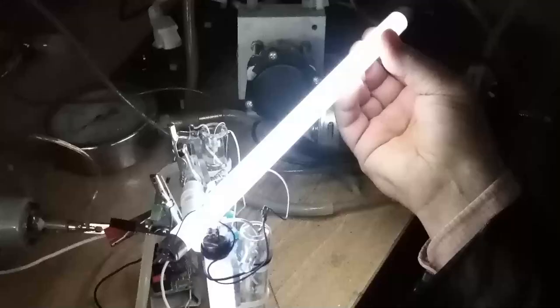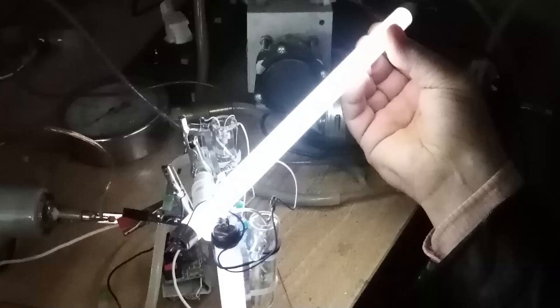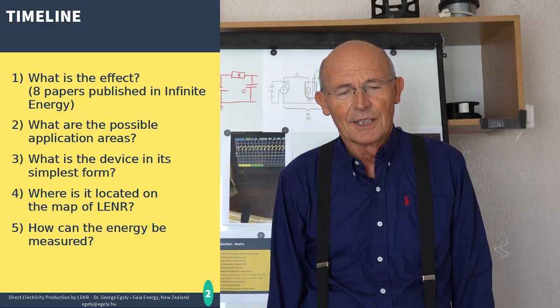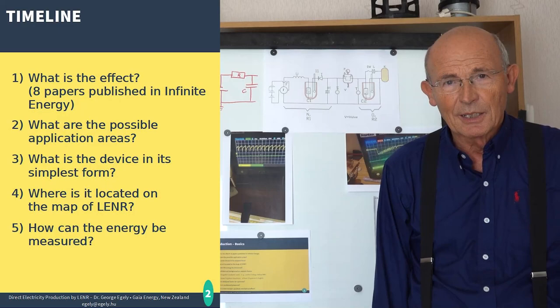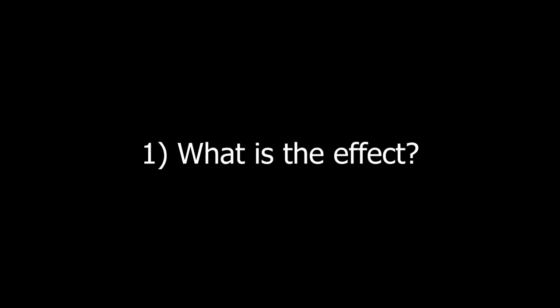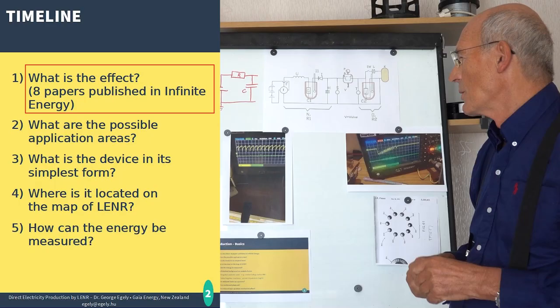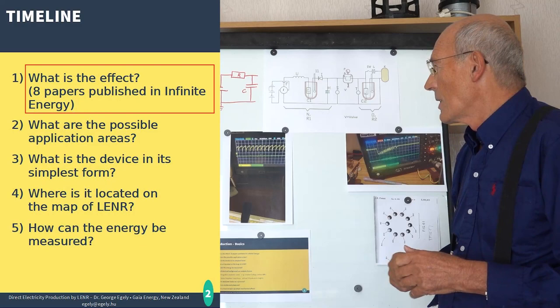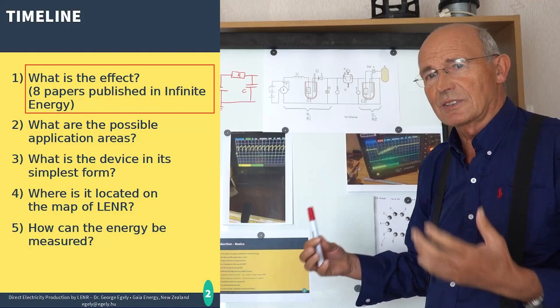My name is George Egely, and I should like to talk about one very interesting and potentially very useful method, direct energy production by LENR. What is the effect? It's a plasma oscillation which generates electrical energy. But I shall elaborate later how this very strange oscillation takes place.